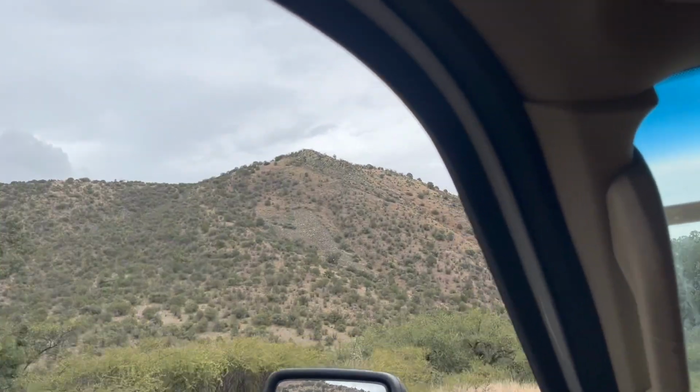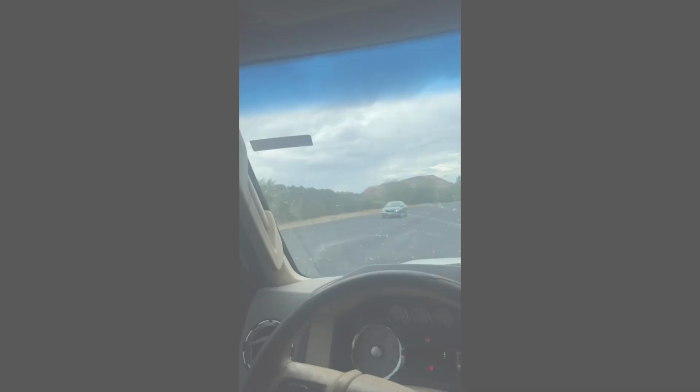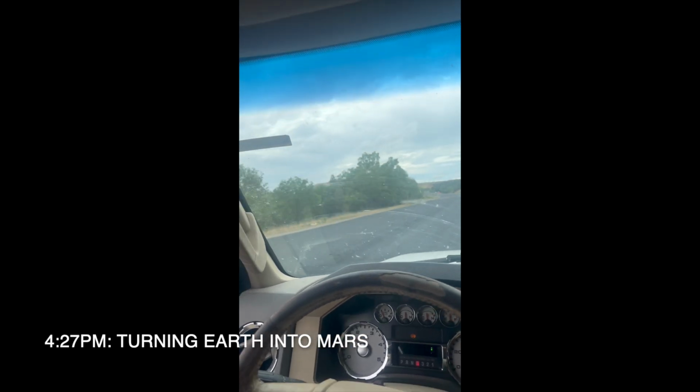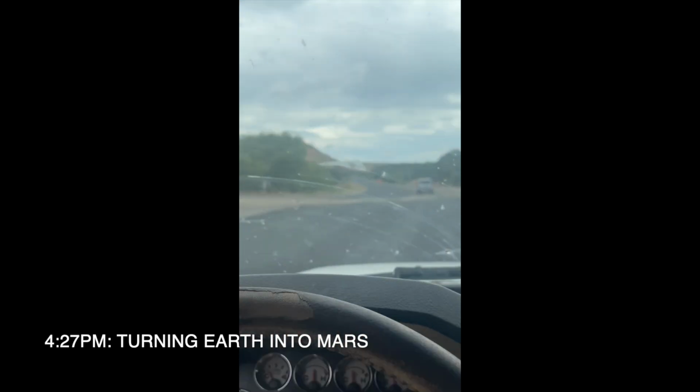The shrubbery mountains of New Mexico. This is such a trip. This is the second one of these giant strip mined entire mountains. So I come around the bend here.